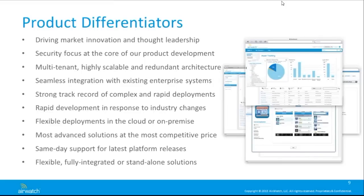So the idea here is that you don't have to have an all or nothing policy. You can have different configurations and policies for device A versus device B. We found that within organizations, where you fall in the organization, what business unit you're in, you might need different apps, different content, different access to the network, so we give the ability to do that from the one single pane of glass console here. And then again, seamless integration into your existing enterprise system.